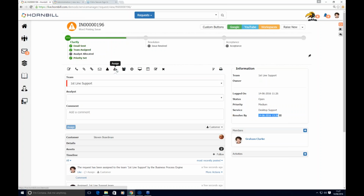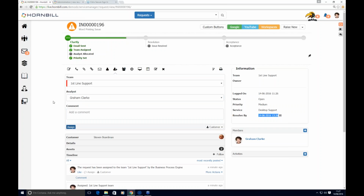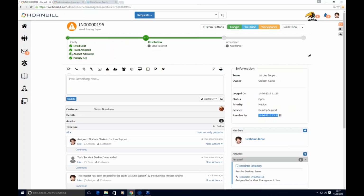So the business process has taken me, in context on our action bar, to where that action needs to be performed. So I can drop in here and say, right, I'm logged in as Graham. I'm going to pick up that particular request, and on doing so, that checkpoint is achieved. We move on to the next stage, and on this particular occasion, an activity, a task, has been created for someone to look into this particular desktop support issue. I'll come back to that in a second. There are lots of manual things I'm sure you'd expect to be able to do on this request, so we'll just quickly cover those off.